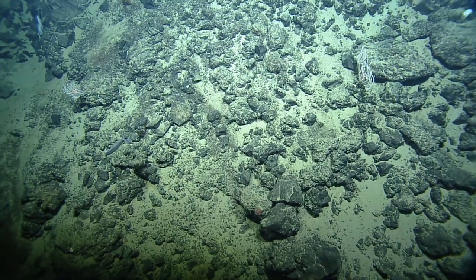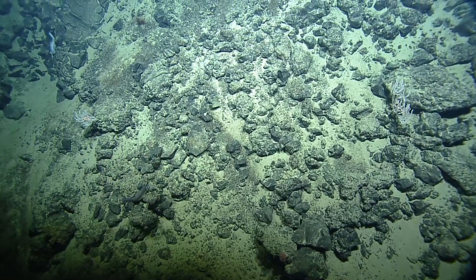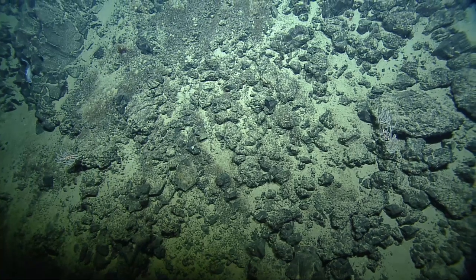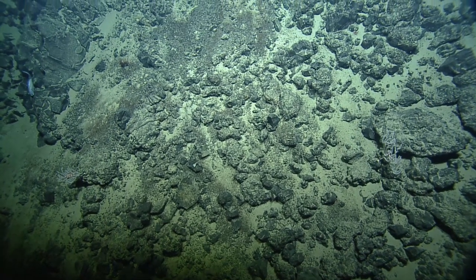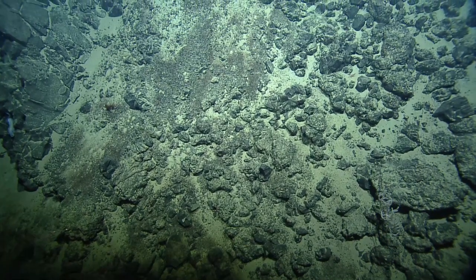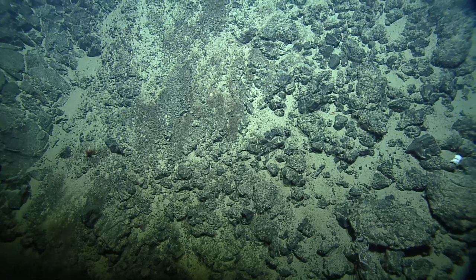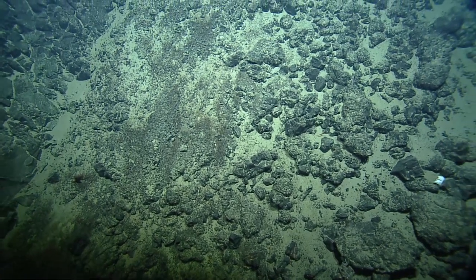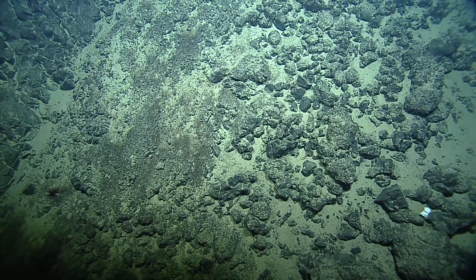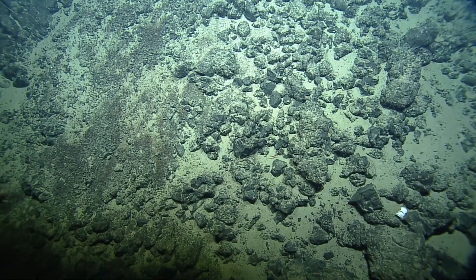Oh, so fast. Not even 10 meters a minute. If you took 60 seconds to walk from the port side of Nautilus to the starboard side, that's approximately the speed that Hercules goes up the hill. Hercules can go a lot faster, but with the ship and 1,000 meters of cable, there's only so much you can do.